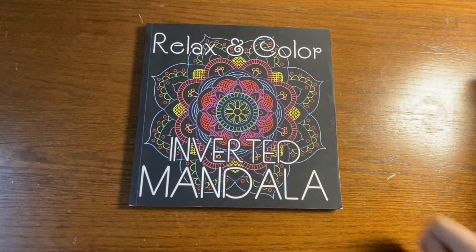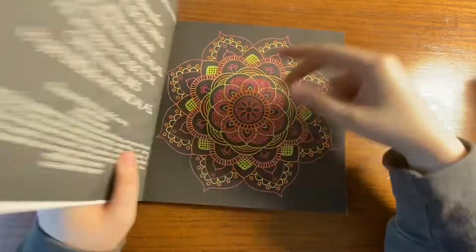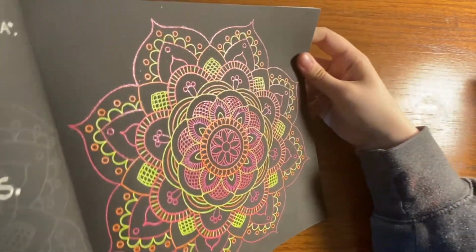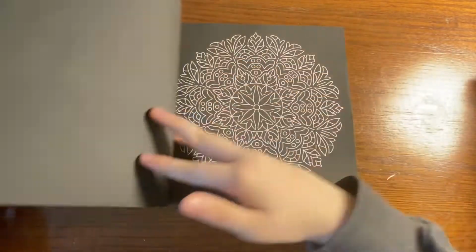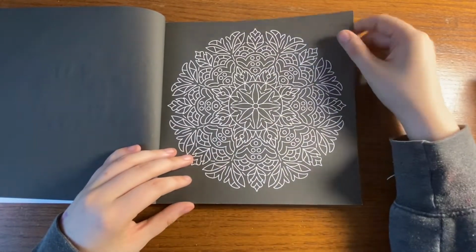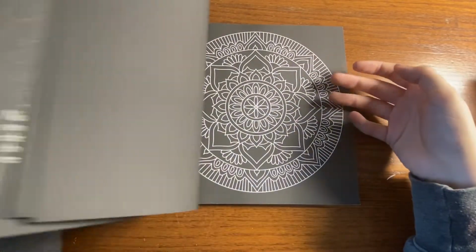I only have one done in this one, but this is a fairly new book for me too. Relax and Color Inverted Mandala. Can't talk today. This was neon glitter gel pen, if you can see. I really like this book because you're just filling in the outline, you're not filling in whole shapes, and it's really relaxing and really nice. I need to break it out and do more pages in here. Maybe I'll leave this one out to the side actually.